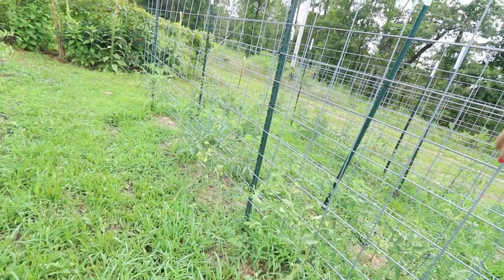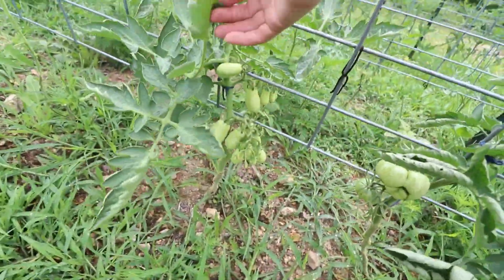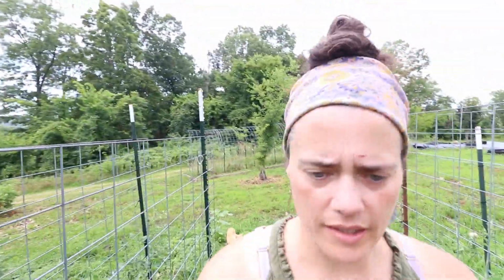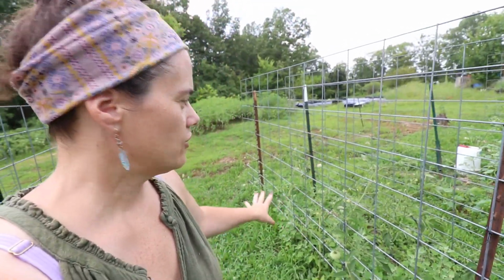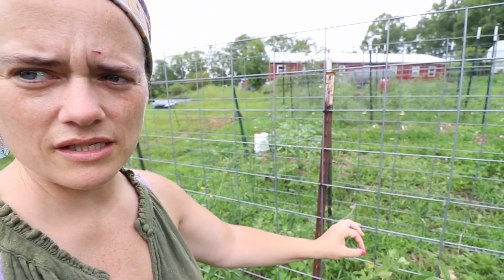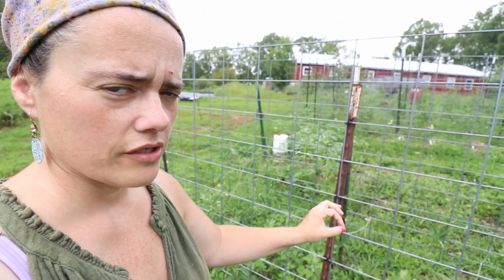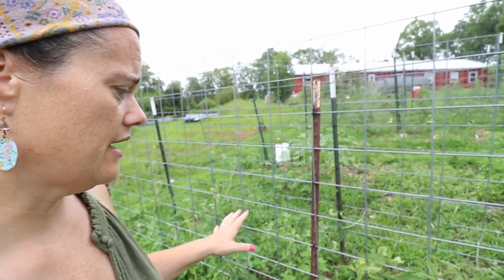Each different row. The last row, I'm not sure what it is. This one's kind of a mixture of sauce and paste tomatoes. But Robert has been out here every one of his weekends, making sure everything stays weed whacked, trimming everything up, because we like to single stem our tomatoes. If you guys are interested in how we trellis our tomatoes, I did a video on that one recently. I'll link it for you guys at the end.